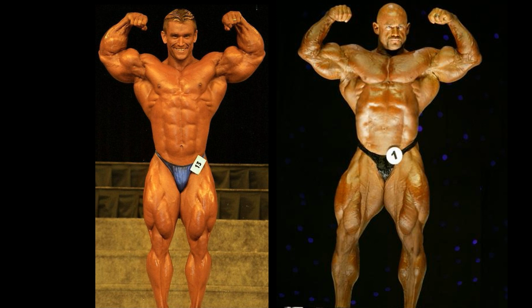I made Branch Warren about the same height. He's a little bit taller here, but he is a couple inches taller. But he usually bends at the knees. And Lee Priest, he always keeps his legs nice and straight. If you notice in comparisons with Shawn Ray and other guys a couple inches taller, he's usually visually the same height because he does pull the stunt. But anyway, he gets the all-important first point.